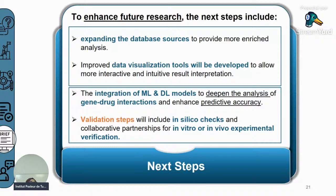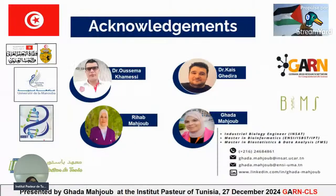Also, we are planning to integrate some machine learning and deep learning models to deepen our analysis of gene-drug interaction and enhance predictive accuracy. We are also planning some validation steps, which include in silico checks and collaborative partnerships for in vitro or in vivo experimental verification. Thank you all for listening, and I also want to thank my supervisor, Dr. Qais, my guidance, Dr. Osama, and my twin, Rihab Mahjoub. Thank you.